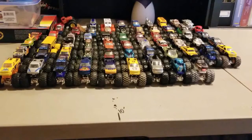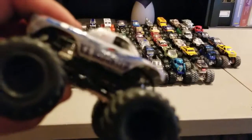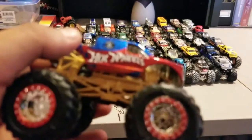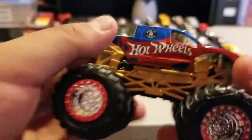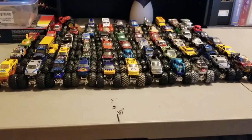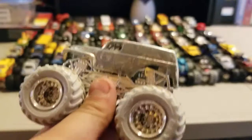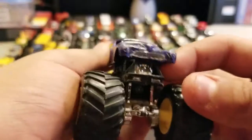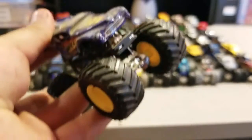Next up, we have another Ice Monster. Next up, we have another Team Hot Wheels, but a different design, with a gold skeleton, and it says since '68. That means Hot Wheels was there since 1968, if you did not know. Next up, we have the full silver Gravedigger. Next up, I have War Wizard. I like the War Wizard technically because of the name and how the design is.